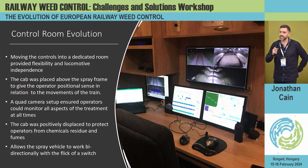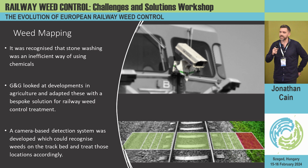In more recent times, the cab was positively pressurized, so it would protect the operators from chemical fumes, and would just offer a good level of protection. And finally, if the cab is in the middle of the spray vehicle, then it allows it to work easily bi-directionally. So the next evolution we reached, where technology was at a stage, we evolved into weed mapping.